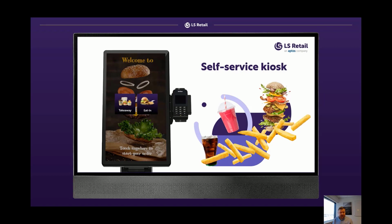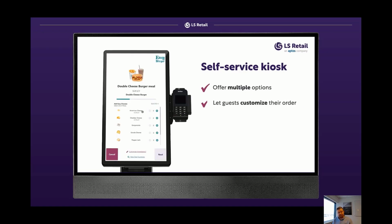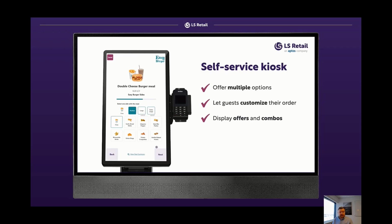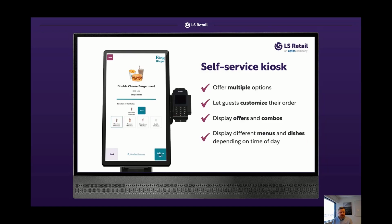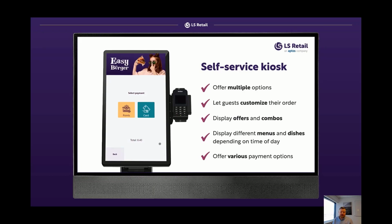you select if you want to dine in or take away, and then we offer multiple options on how you want to display your items and dishes. You can add modifiers to let the guests customize their orders, as well as displaying offers and combos. You can even configure the system so it displays different menus and dishes depending on the time of day. And of course, when finalizing the order, you can offer various different payment options.